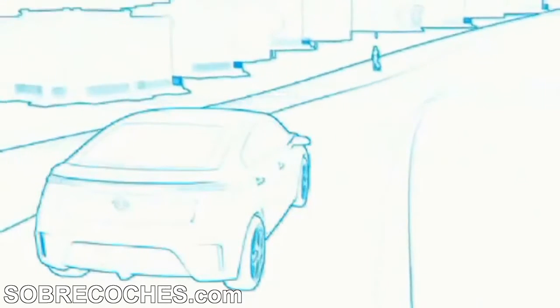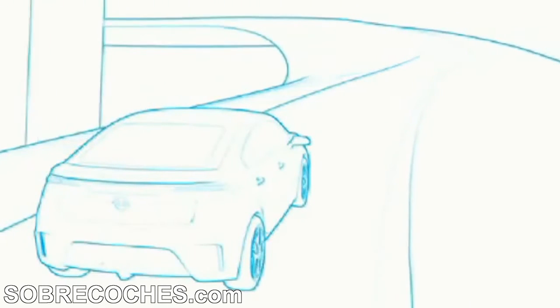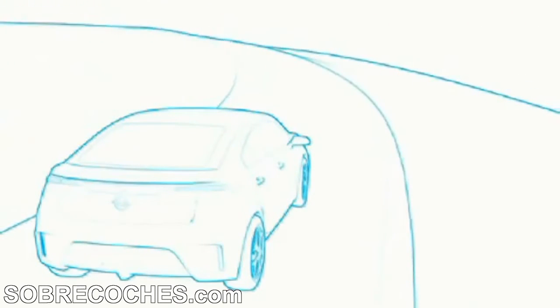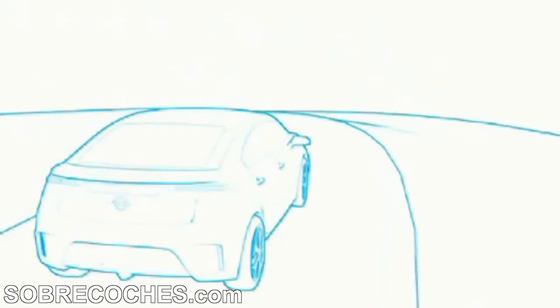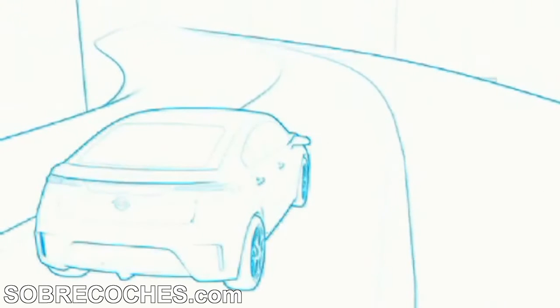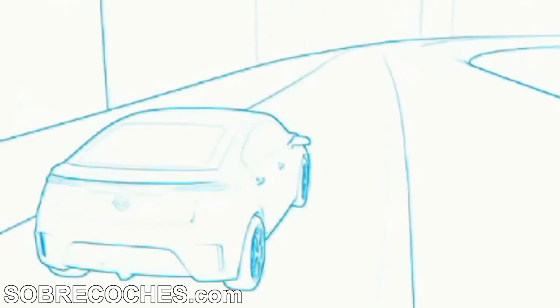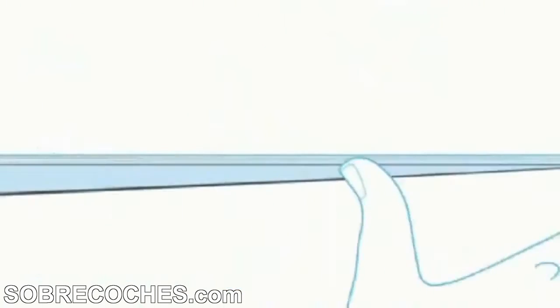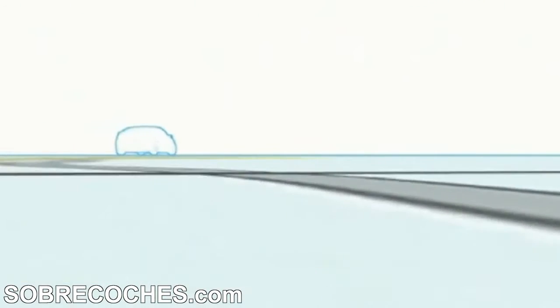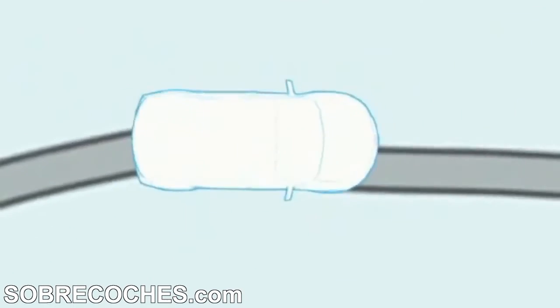In the meantime, you won't sacrifice performance. The Ampera's nearly silent electric drive unit delivers the equivalent of 150 horsepower, 0 to 100 km per hour acceleration of around 9 seconds, and a top speed of 161 km per hour. Now that you understand the electric vehicle mode, let's move on to the extended range mode.